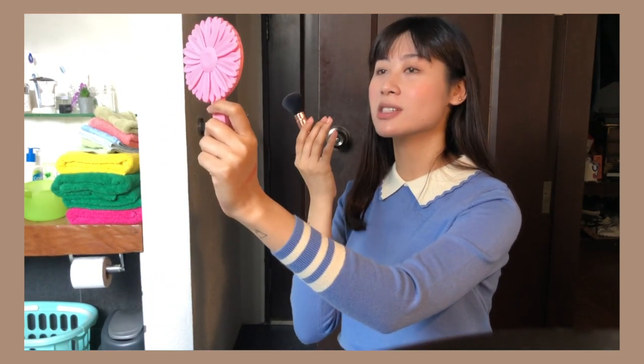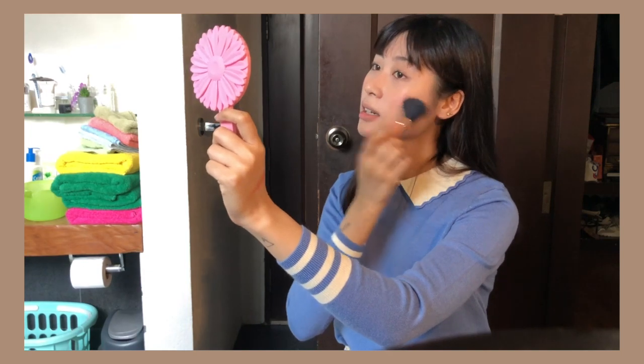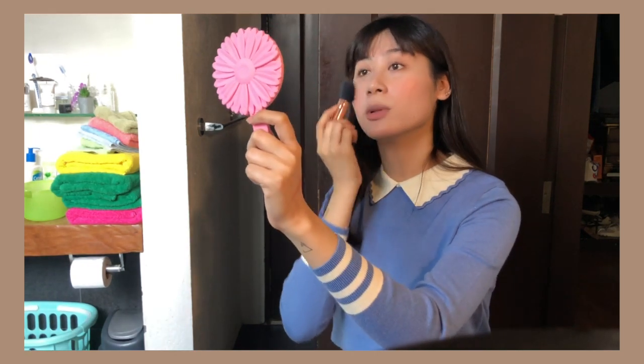So this color gives you a very natural flush. It just feels like yung blush mo is galing from within, actually. Maganda yung pagka-diffuse yung color niya. So there, we already have our blush.